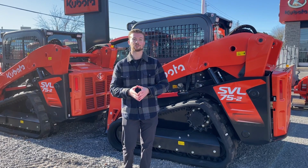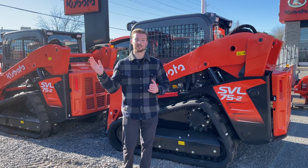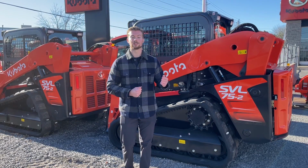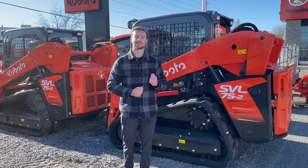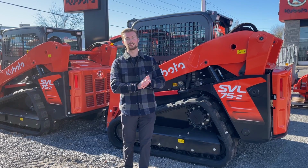So if you put this on a trailer, go over to your friend's house, do some work, and heaven forbid a tree falls on it, it's covered off your property as well. Or if it's on a trailer as well and you get in a motor vehicle accident, it's also covered on that. Some of the things it doesn't cover though is if it's a mechanical failure due to lack of repair.